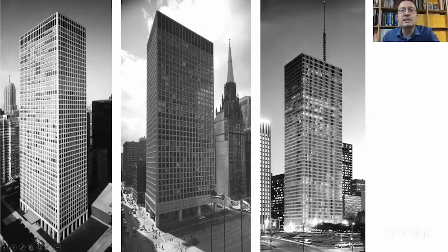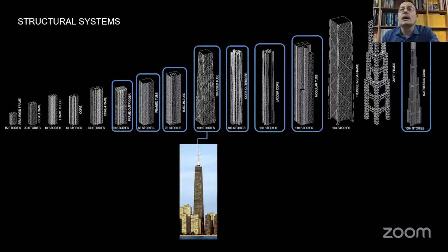And what you see here, every vertical you see is a structural column, and every horizontal is a structural beam. These 3 buildings basically create this tube by putting all the material on the perimeter. So this is like the first level of optimization, taking the material where it's not doing much in the middle and putting it on the perimeter.